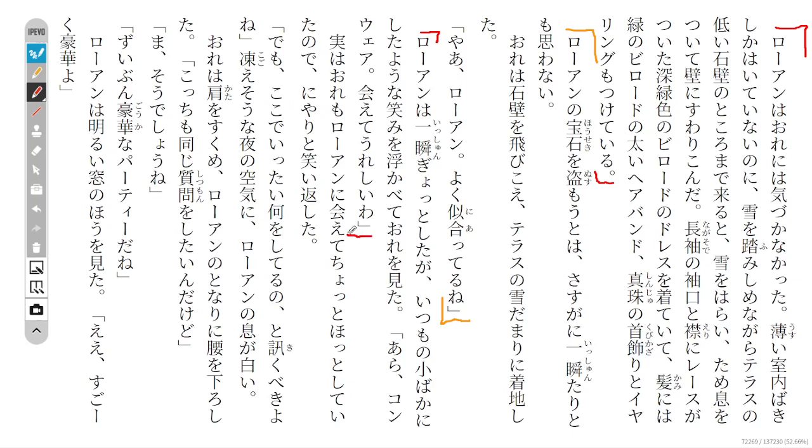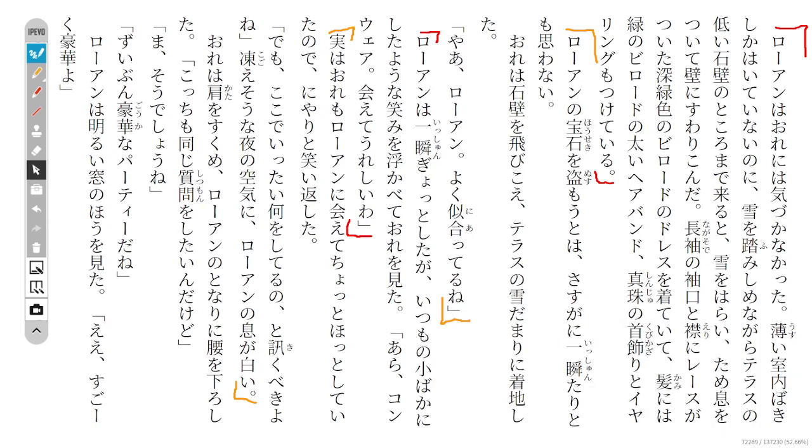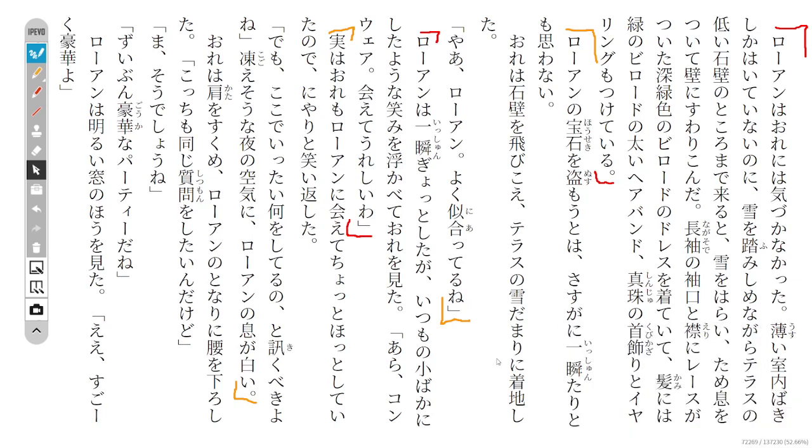Yoa wa ore ni kizukanakatta. Shitsunai baki shika haitenai no ni. I'm gonna double check Shitsunai Baki real quick. Oh, I see. It's what you wear in the room. Oh, interesting. Because it's like haku. It's the same haku like to wear shoes. So, shitsunai baki shika haite nai no ni.